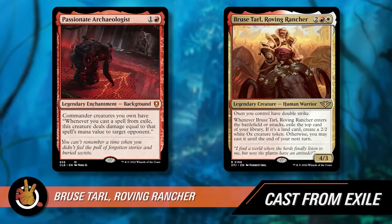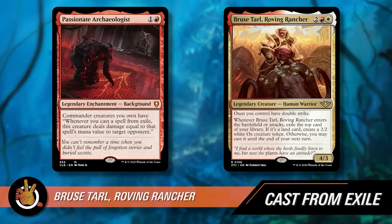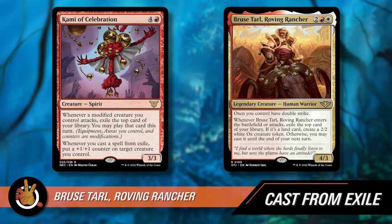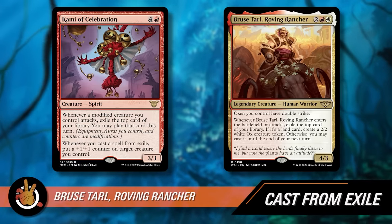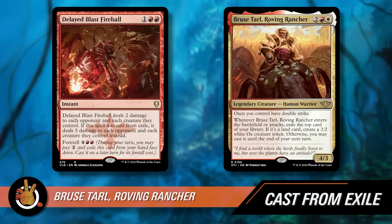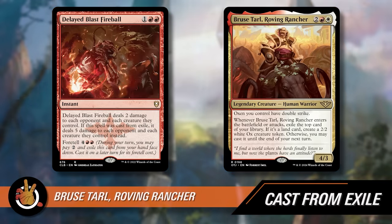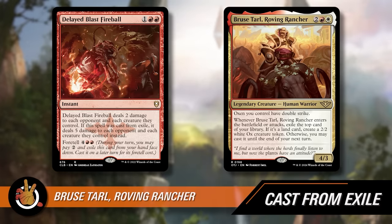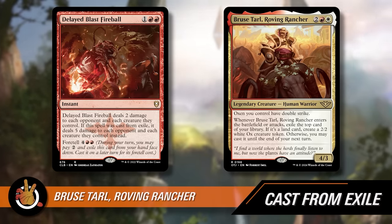Passionate Archaeologist is the background that allows you to just do a bunch of damage from the spells you cast. Commence the Celebration puts +1/+1 counters on creatures you control, which is really good when you get a bunch of ox and they are all double strikers. And then Delayed Blast Fireball just is a house. Card's incredible. Yeah. One-sided board wipe that deals 5 damage to your opponents and their creatures when you cast it from exile.